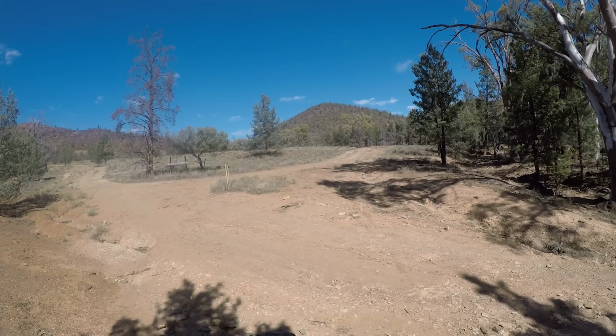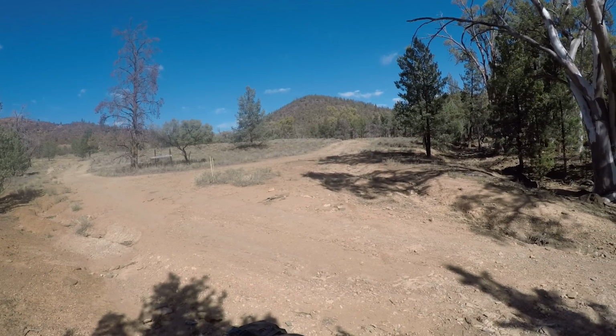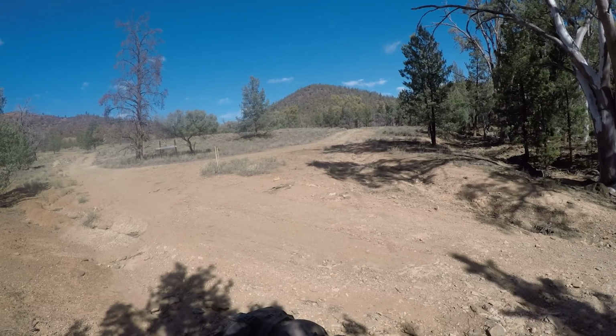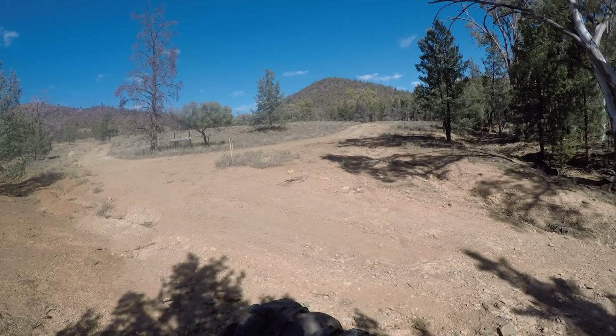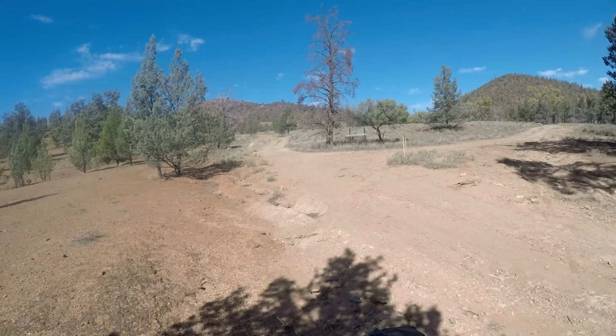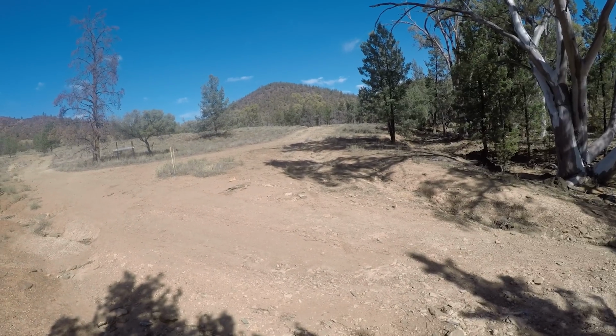The tracks haven't been used. Even Ian, the station manager here, hasn't done them yet. So it was quite an effort to get through, but I'm actually pretty proud that we've made it. Well, I've made it. Hopefully the other guys have made it. They've been pretty good at following.